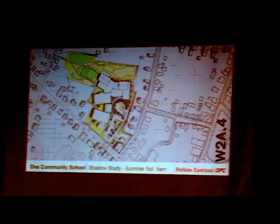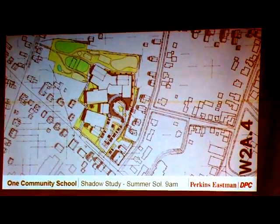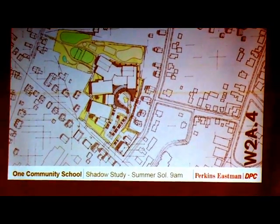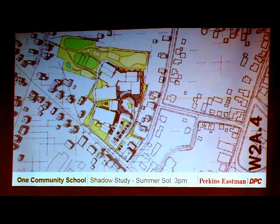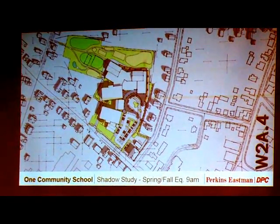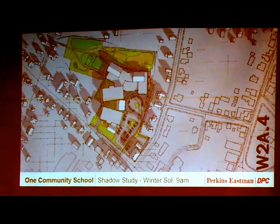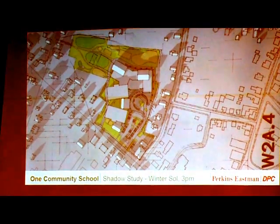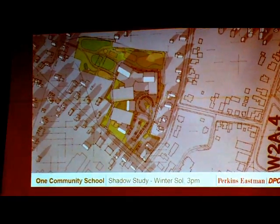But we also wanted to share, very quickly, a shadow study of it. We ran different times of the year for maximum sun in the sky and lowest sun in the sky, so you could see the impact this building would have on the neighboring properties. This is summer solstice at 9 o'clock in the morning, at noontime, at 3 p.m. in the afternoon. This is the spring and fall equinox, 9 in the morning, noon, and 3 p.m. And there's winter solstice at 9 a.m., 12, and 3. What you notice is that even though the building is big, the shadows do not encroach on any of the adjacent properties from this massing model.